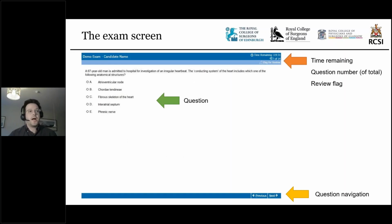So this gives you a little idea of what the exam screen will look like. In the top right-hand side, you will see how much time you have remaining in minutes and seconds. It will tell you how far through the exam you are, so it'll tell you which question number out of the total number of questions. And it also gives you the option to flag a question for review if required.